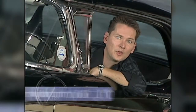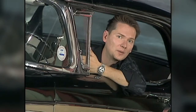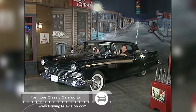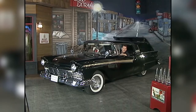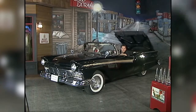Retractable hardtop convertibles have made a comeback in recent years with cars like the Mercedes-Benz SLK, the SC430 from Lexus, and Cadillac's new XLR. But it all started back in 1957 with this car, the Ford Fairlane 500 Skyliner. With the roof up, it looks a lot like the regular Ford Fairlane, but pull a switch and the roof goes down automatically. It takes about a minute, and this was really quite a feat for 1957. Now that's impressive.